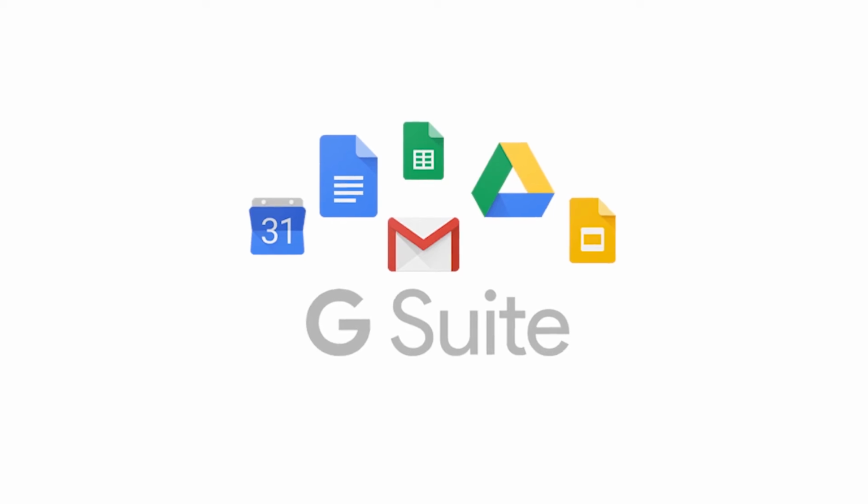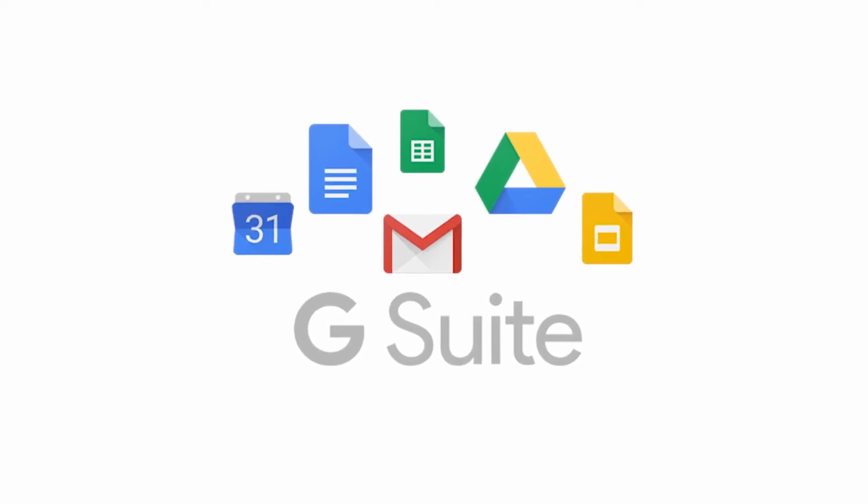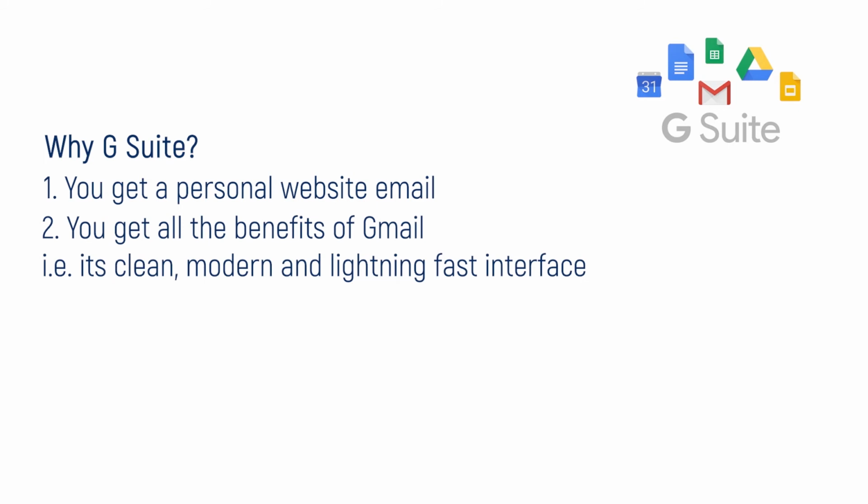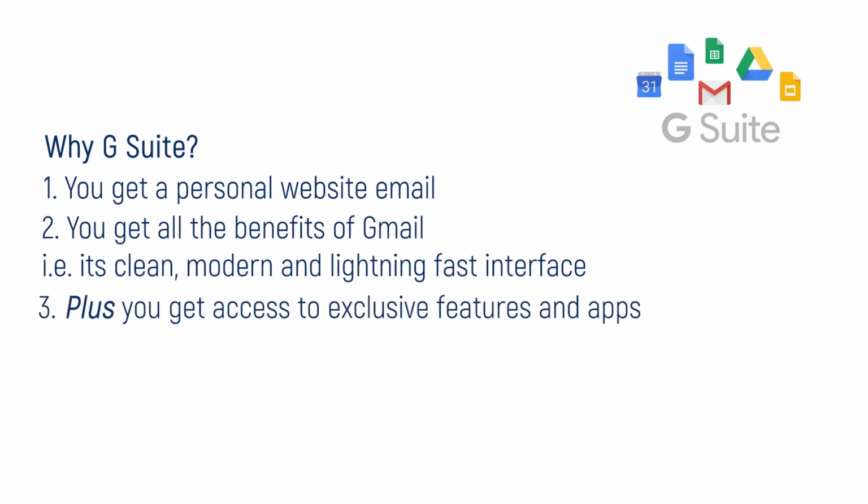Well, basically G Suite is an upgraded version of Gmail that, in my honest opinion, is far better and far cheaper than any other email service provider out there. Here's what makes it so good. Number one, you get a personal email, which is so much more professional looking. Number two, you get all the benefits of Gmail. It's clean, modern, lightning fast interface. Plus, you also get exclusive features and apps that are perfect for business, such as collaborative file sharing, video conferencing, data security, and a heap more. I've already been using some of the apps that come with it, and honestly, they're fantastic.